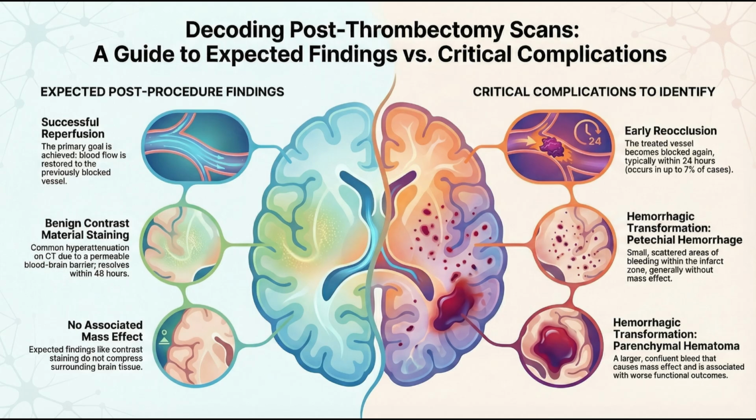It causes things like midline shift, where the brain is pushed over, or it squishes the fluid spaces. And that's bad. It's very bad. PH is associated with worse functional outcomes, and it absolutely means you have to hold off on the antiplatelet therapy. This is the line in the sand. So if you see a big bleed, the first question is, is it causing a shift? Because that determines whether you can start that preventative medication or not. That's the entire clinical pivot.